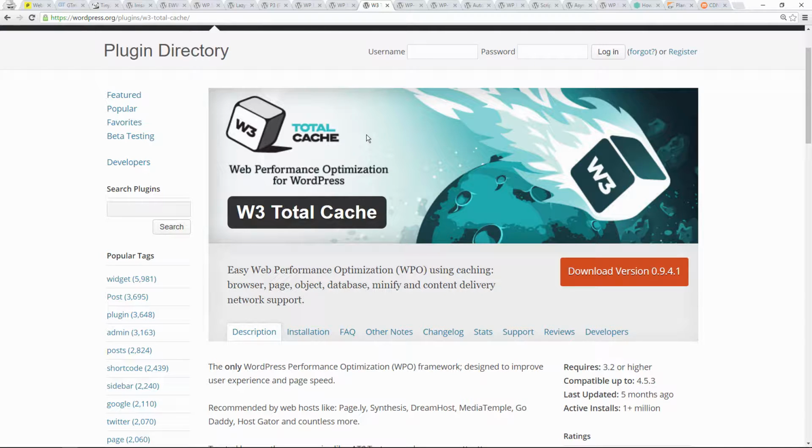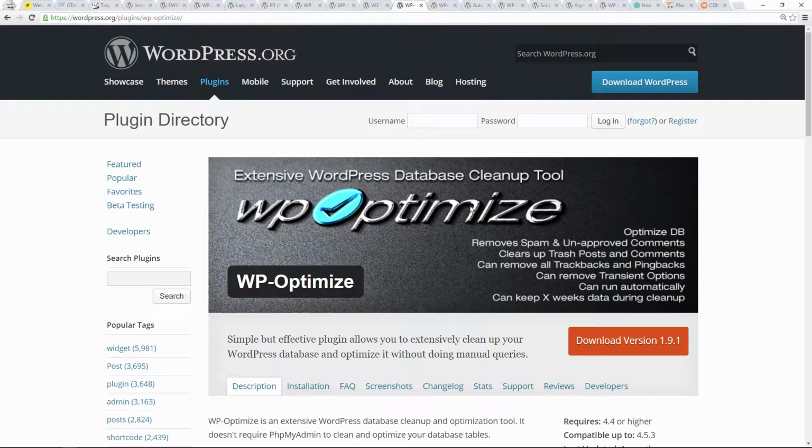Choose one and then see how it works on your website. See which one's better for you. Then you want to optimize your database. Databases can get full of unneeded information like transients, post revisions, comment spam, and trash from posts that you are not using anymore on your site. So you want to clean those out.